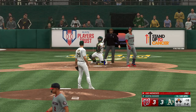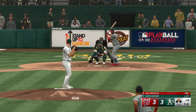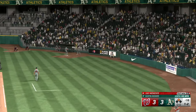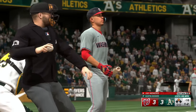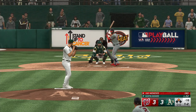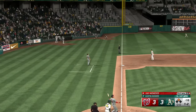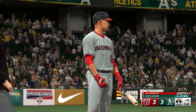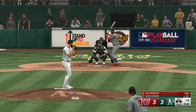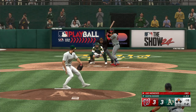And that's in the dirt. Two strikes. That's foul off to the right side. Keeps the AB going. Another 1-2. He fouls it off. We'll do it again. A 1-2.